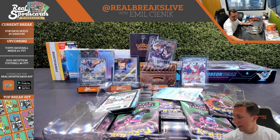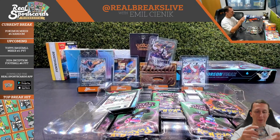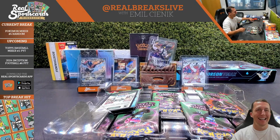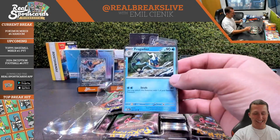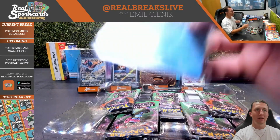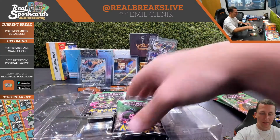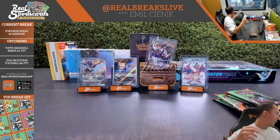We're about to break out the old uncommon stands here. That Greninja is doing pretty well. There's Froakie on a promo for the water spot. The Mick Clark. I like that name, actually. I do like that name. There's Frogadier with the water spot again. And everything shrouded Fable in this box.